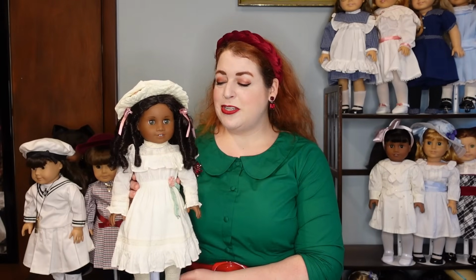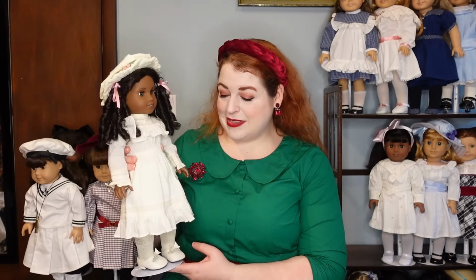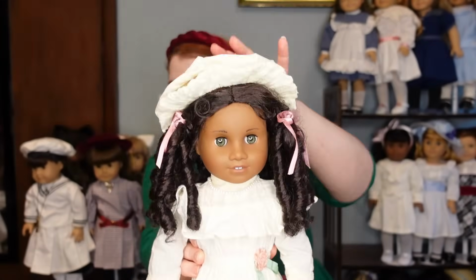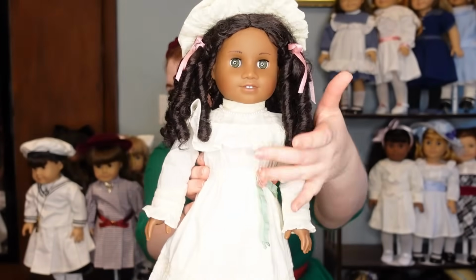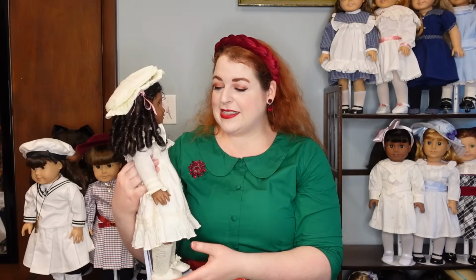Now, this is an outfit that I feel like should have been so good because honestly, it's got so many elements that are so beautifully detailed. And this is her lawn party outfit. It is absolutely stunning. Love the hat. Love all of the lace detail everywhere, insertion lace, etc. It's really fantastic. But unfortunately, it's just a little bit off year-wise.